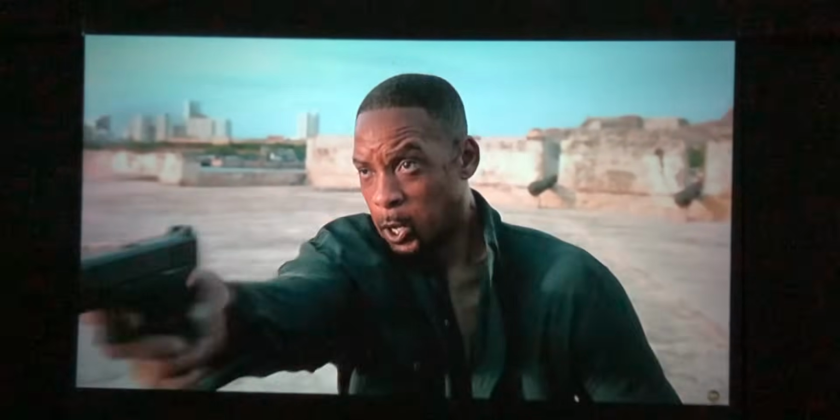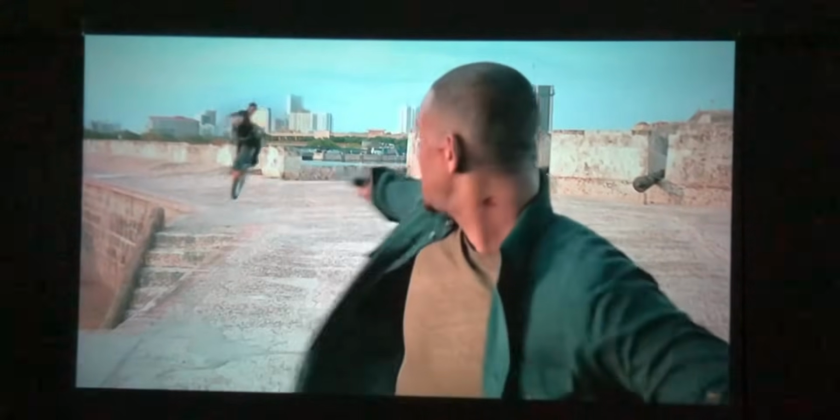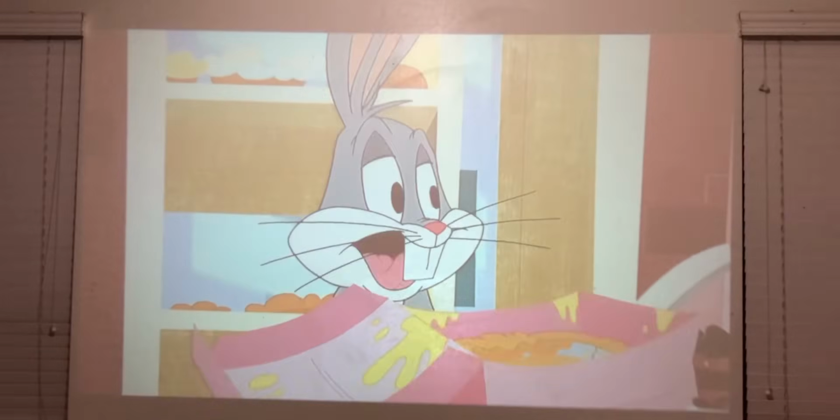Now, as for watching movies on it, it's very nice, very bright, and very clear, especially in a dark room. When the light's coming in or you're not in a completely dark room during the day, it's still usable, although it's gonna be a lot more washed out than it is in a completely dark environment. That's kind of the thing with projectors, especially when you're getting them on the budget side.